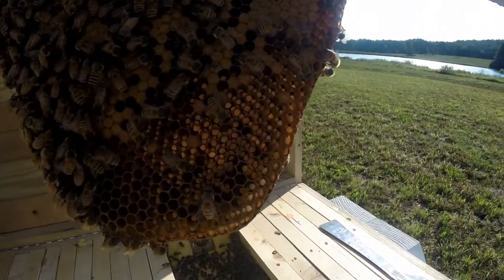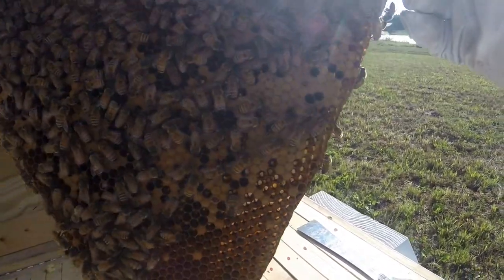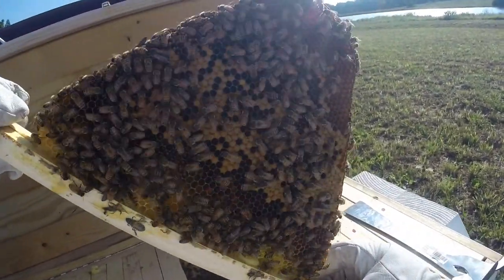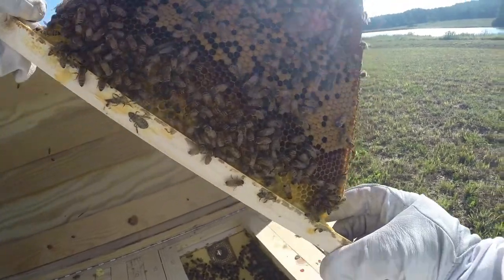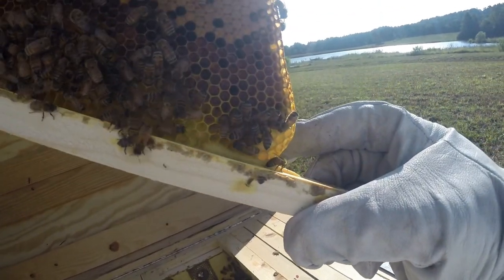Brood, there's a bee hatching right there. And there's more hatching. All that's about to hatch out. Probably by the end of the day, all that'll be hatched out. It's kind of a light frame anyway. There's no nectar that I can see anywhere. Well, there's a little bee bread, I guess they call it.